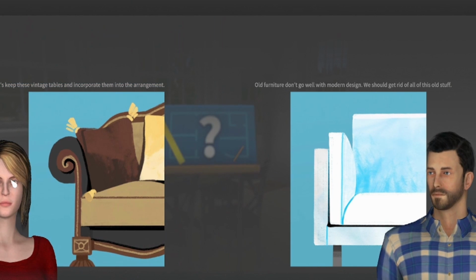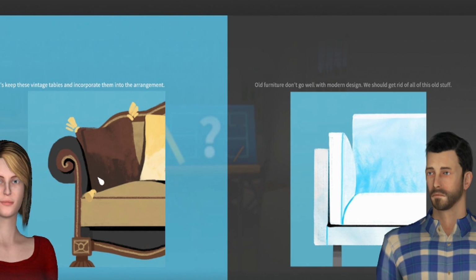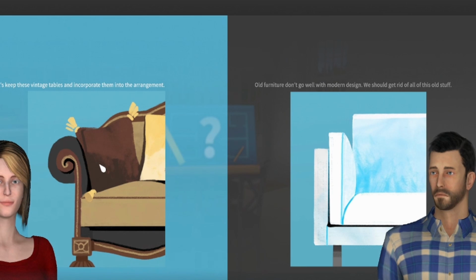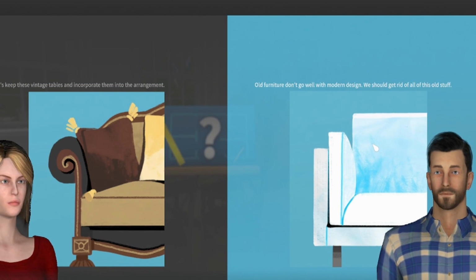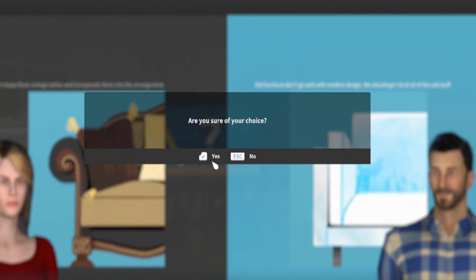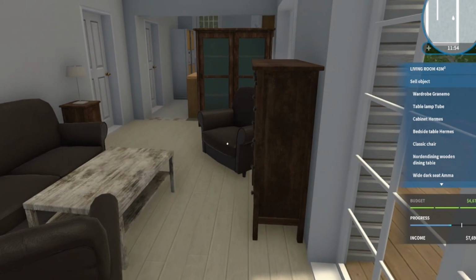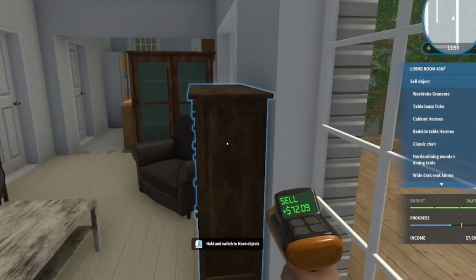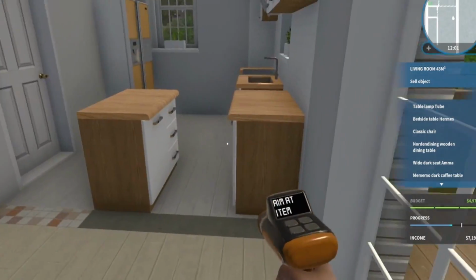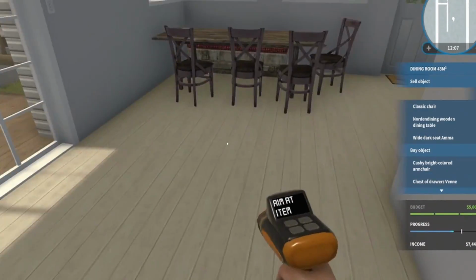So she says, let's keep the vintage tables and incorporate them into the arrangement. Okay, so now she's going with the vintage style that she usually avoids. And he's going with the modern one. Old furniture doesn't go well with modern design. We should get rid of this old stuff. I think I'm just going to go with the modern because I think I do like modern stuff. And I think it is going to fit in better with this whole house aspect. I don't think vintage stuff is going to look good, in my opinion. Or maybe it will. I just have to be better at decorating with those.